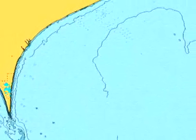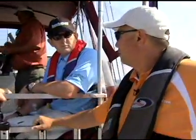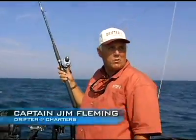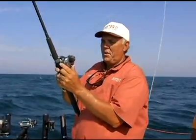We're going to cover miles and miles of area today, trolling at various depths with spoons to try to locate these fish that are roaming and feeding. Wind blows the feed, blows the bait, so they're going after it. So they can move 10 miles overnight in a big storm. Then we got to find them the next day. Sometimes that makes it pretty tough.